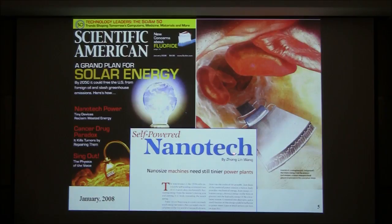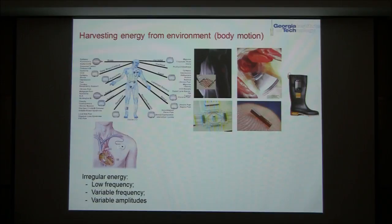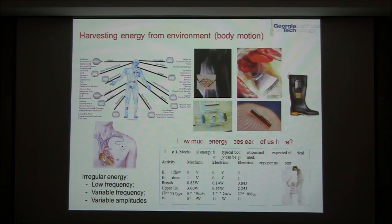When we look at the self-powered system, it is most associated with the human. The human has a lot of energy, particularly when we are moving. We're moving all parts of our muscles, and all this has energy. For example, blood flow can generate 0.16 watt of energy. Our breathing can generate 0.14 watt. Even our finger typing can generate a couple of milliwatts, and this is sufficient to drive small electronics. Our walking can generate even 11 watts of power, and this can charge a lot of portable electronics.